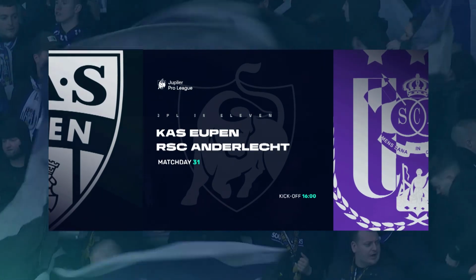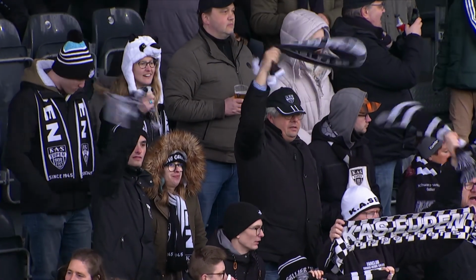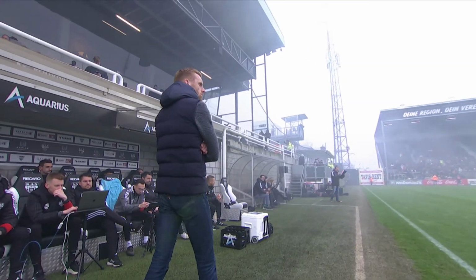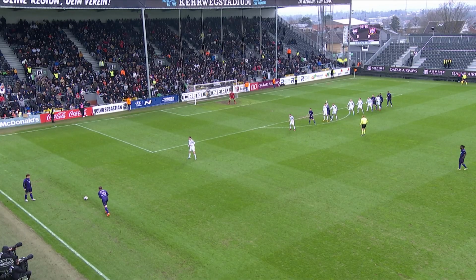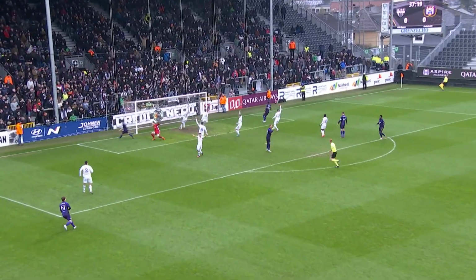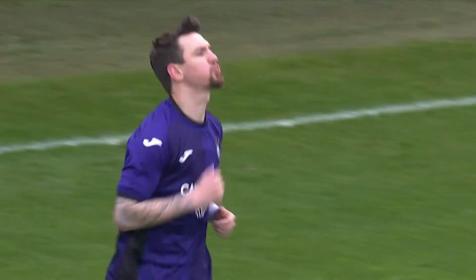Opposite stakes for both teams. Eupen need to stay away from the red zone, while Anderlecht want to stay in the top 8. In minute 38, a free kick by Dreyer. Roman scores, but is marked offside. It's a first big warning for Eupen.